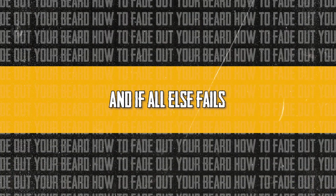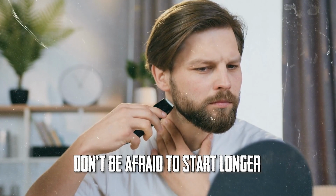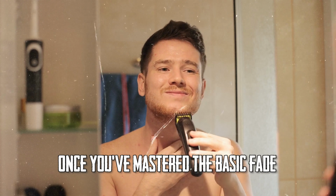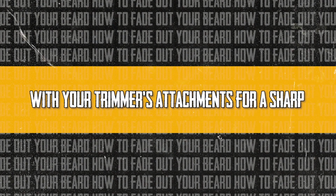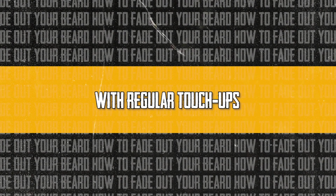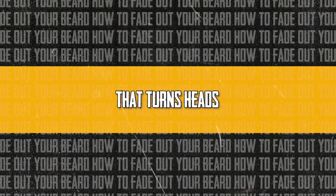And if all else fails, a professional barber can always help you get the hang of it. Remember, patience is key. Don't be afraid to start longer and trim shorter if needed. Once you've mastered the basic fade, unleash your inner artist with detailed trimming. Define your cheek lines, mustache, and any stray hairs with your trimmer's attachments for a sharp, polished look. Maintain your masterpiece with regular touch-ups, and soon, you'll be rocking a barber-worthy beard fade that turns heads wherever you go.